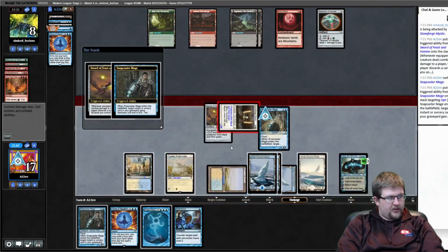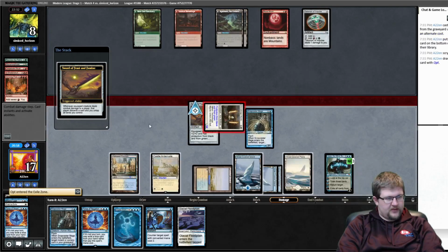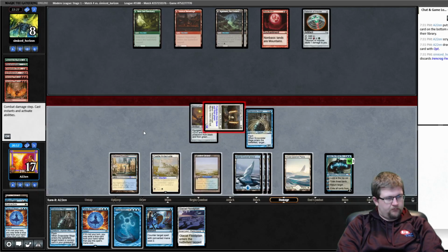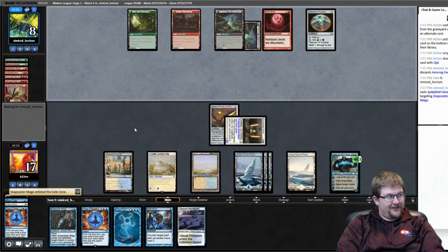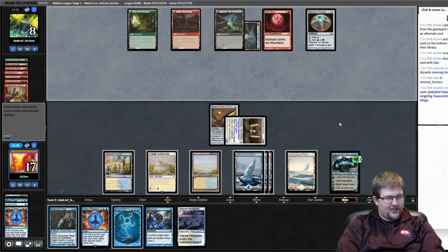I'm going to opt now. I might as well get to untap my lands and start clearing these useless lands off the top of my library here. I don't really... Spikefield Hazard, my Snapcaster, sure. This has not been a particularly impressive showing from the opponent's deck, I'll say that much.